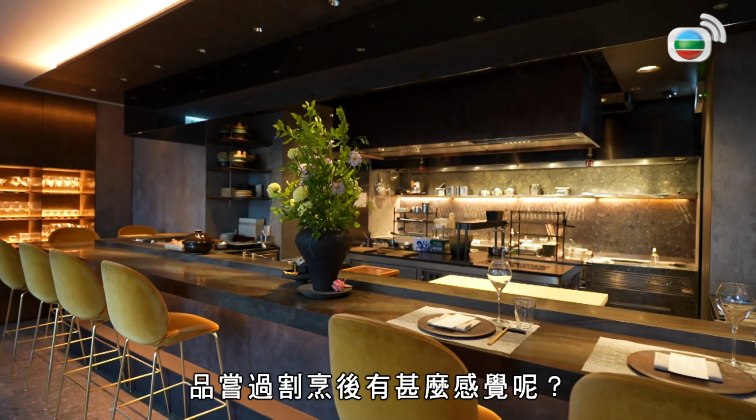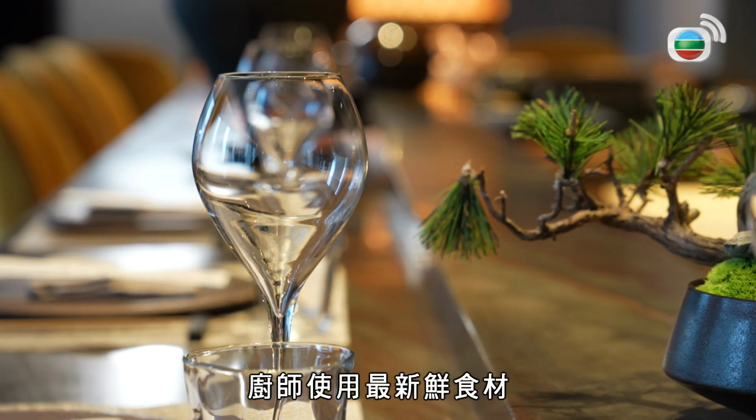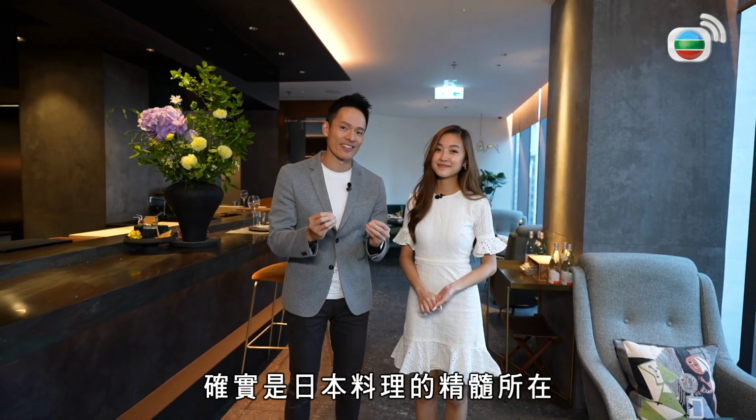Juliana, what do you think of our Kapo fine dining experience? It was absolutely exquisite. The chef used the freshest ingredients and paired them so well together. It's like we took a trip to Japan. That's right. You know, if you think back on our meal, it was all about using simple and understated cooking methods to bring out and put the focus on the ingredients, which is really the essence of Japanese cuisine.